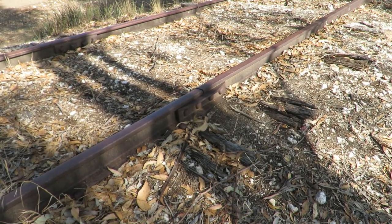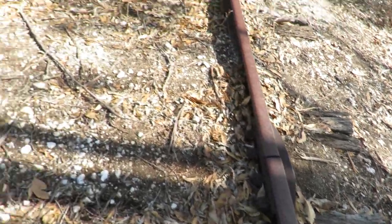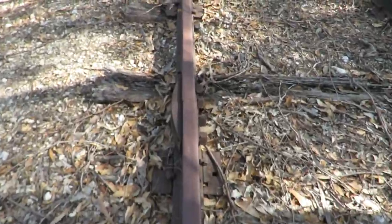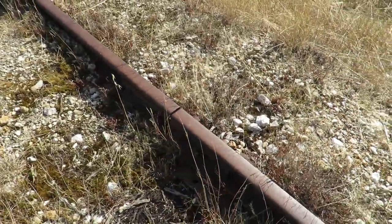The bits that hold the track together here are a little bit abnormal. I've never seen them with a curvature like that. They're normally just sort of flat in line with the rails, but look at that. A bit of a quirky one today. Here's an example of what I would deem a more normal connector bit. You can see it's flat in line with the rail.